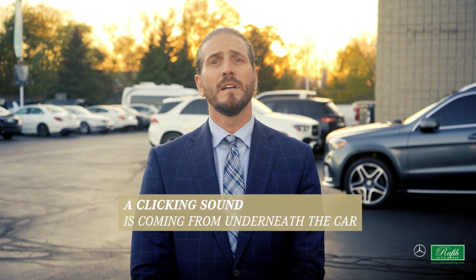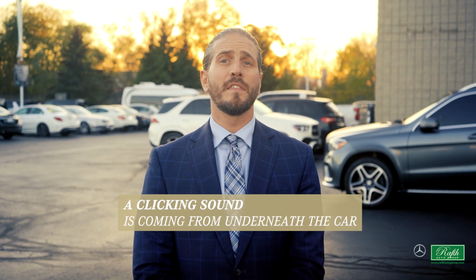Don't let this go on for too long. You will end up permanently damaging the power steering pump, and then you'll have to replace the pump to fix that noise. Number 4. A clicking sound coming from underneath the car when you're making hard turns, it's going to be your CV axle going bad.